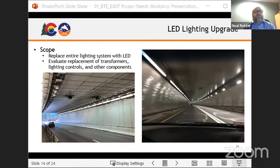Actually, their tunnel looks almost identical to ours. So on the left is their existing, and on the right is what they're going to be installing. The project's not complete yet, so we're not quite sure what that really looks like, but ours might follow suit. Next slide.